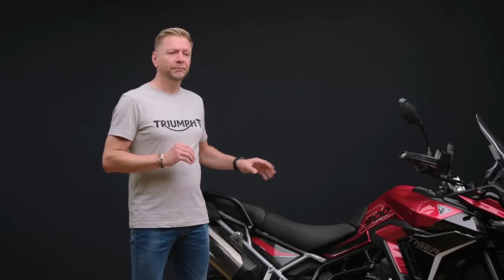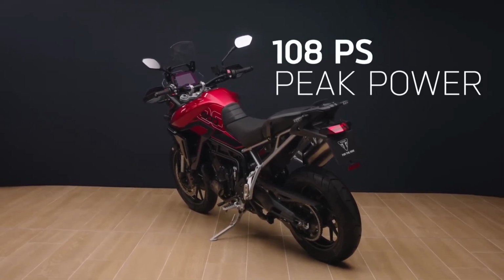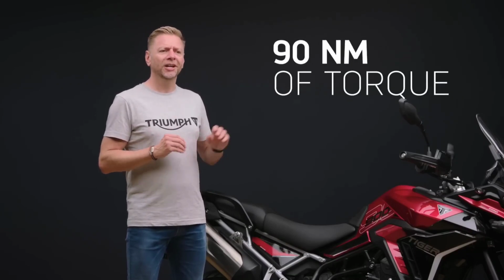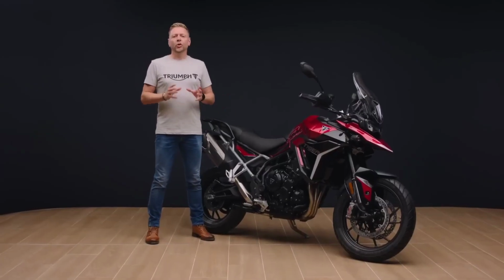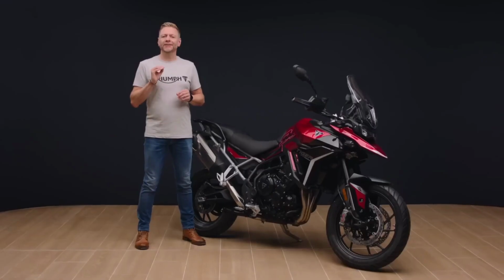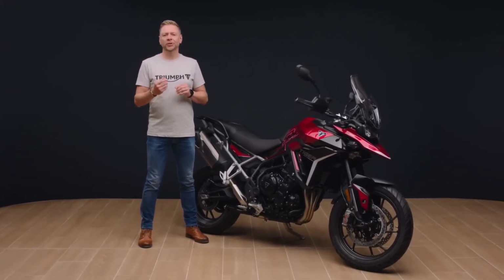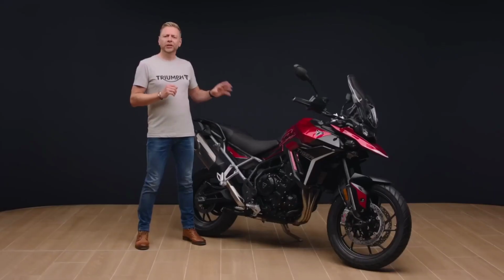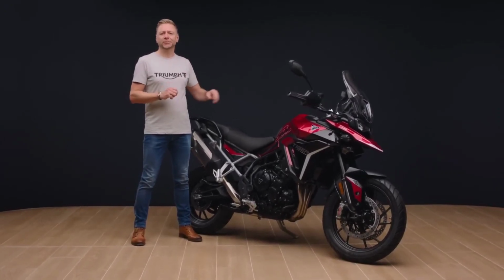And the increase in power? Well, peak power is now up to 108 PS, a huge 13% increase on the previous generation, while peak torque has increased to 90 Newton meters and is delivered lower in the rev range, meaning even more low down tractability. The Tiger 900 also benefits from the slip and assist clutch, which gives a light, easy lever action, making the Tiger 900 more comfortable over long journeys and in stop-start rides such as an urban commute. Triumph's shift assist also comes as standard on this GT Pro model, meaning clutchless upshifts and downshifts for perfectly smooth gear changes through the Tiger's slick 6-speed gearbox.